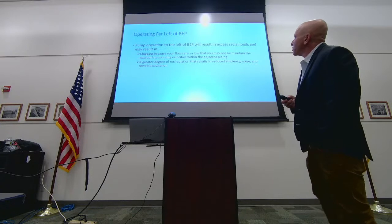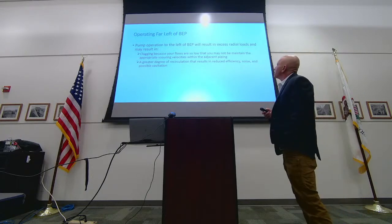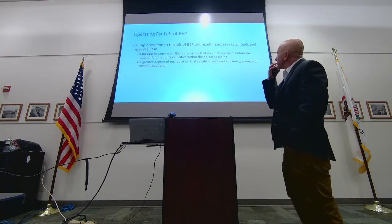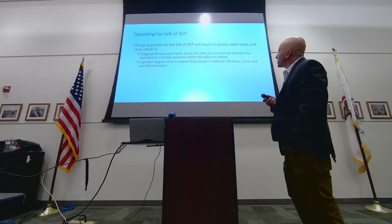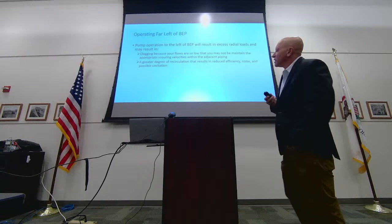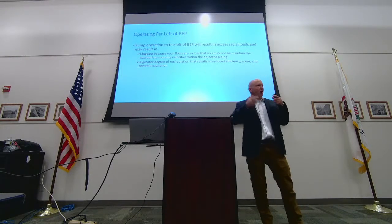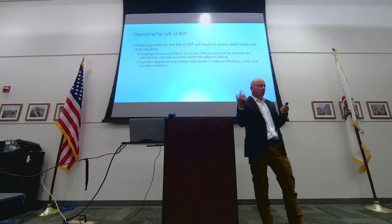Operating far left of the BEP. Clogging, because you're slowing things down too much. And a lot of times what you end up with is, instead of actually moving the product, you're recirculating the product in the wet well.